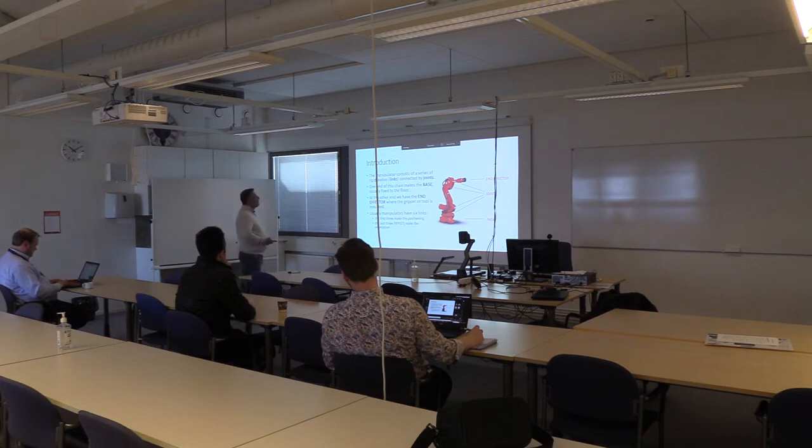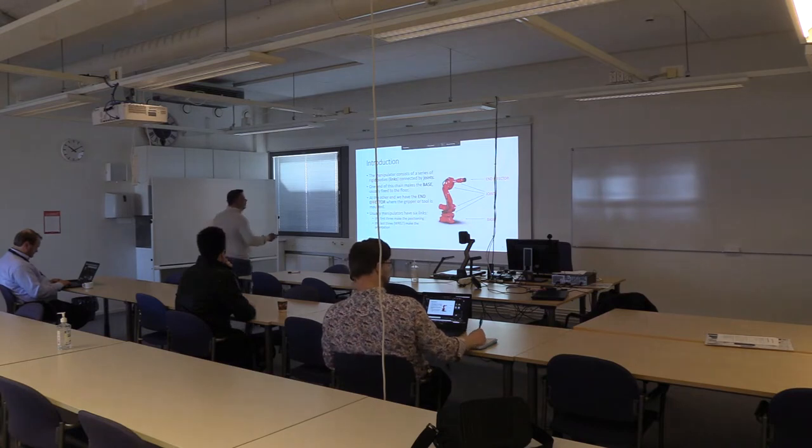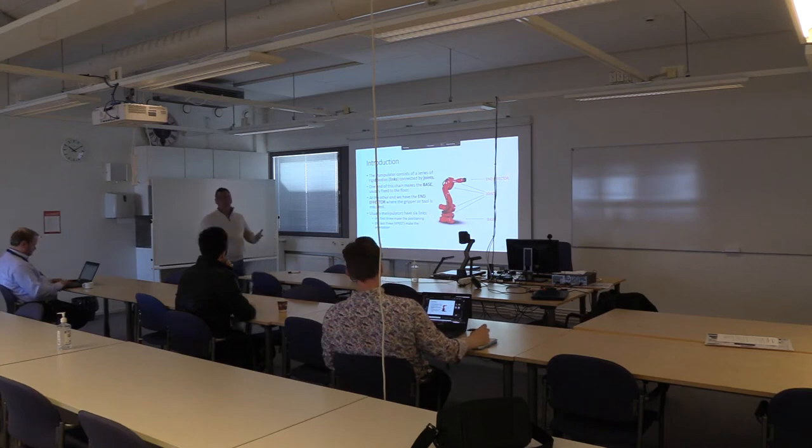This robot consists of a series of rigid bodies that we call links, and they are connected by joints. As we can see, this is a joint, here we have a joint, another one, and we have the base of the robot and the end effector. The connection between the base and the end effector is made by the joints and the links.